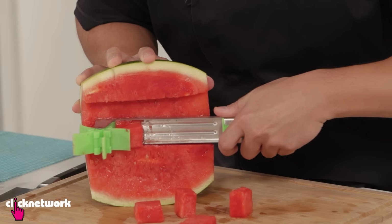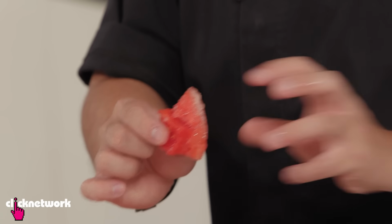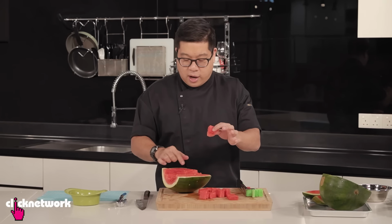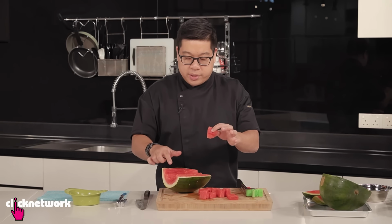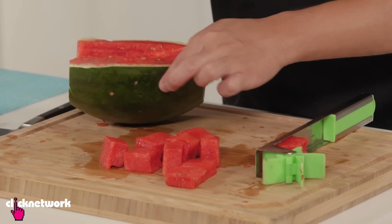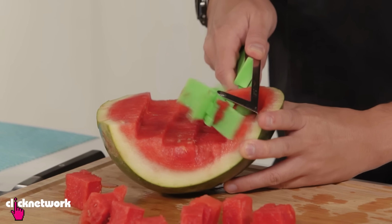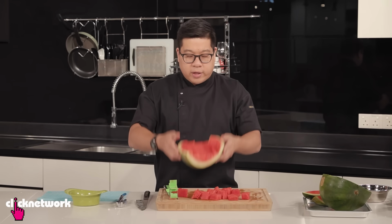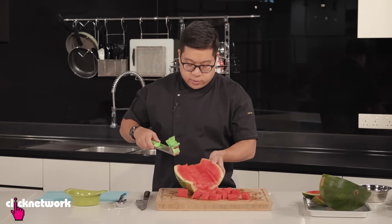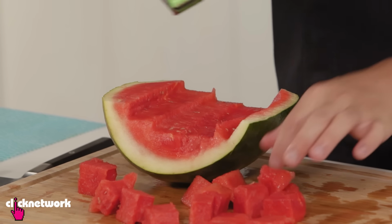I gotta say, this is quite impressive. It's relatively quick. The end piece looks a little bit misshapen. It's like it's just punching it off the side of the watermelon. So out of 1, 2, 3, 4 pieces, there's always one wonky looking piece. But the rest are acceptable. But I think my main problem with this is there's a fair amount of wastage. Because of the curved edge of the watermelon, I'm gonna have to avoid some sections. If not, I will start to scoop up parts of the peel of the watermelon.